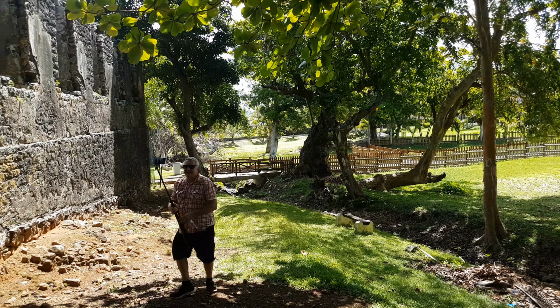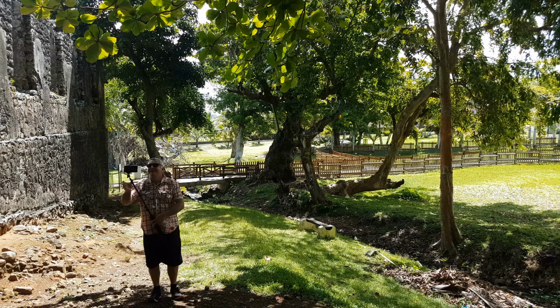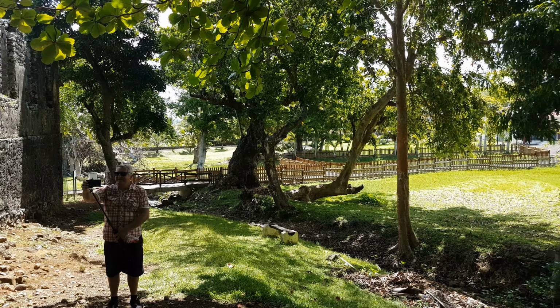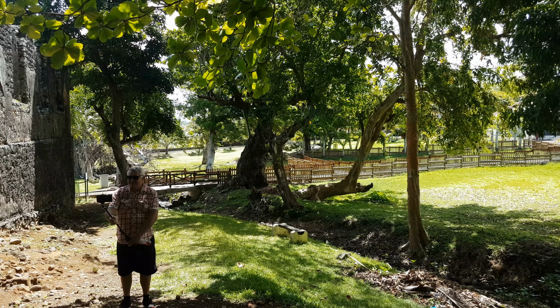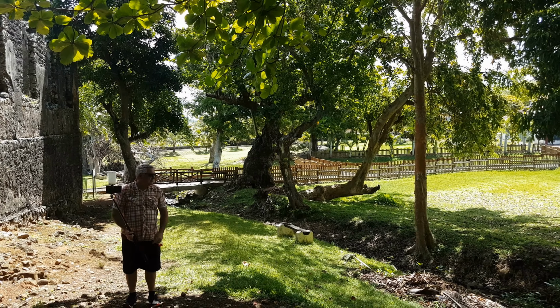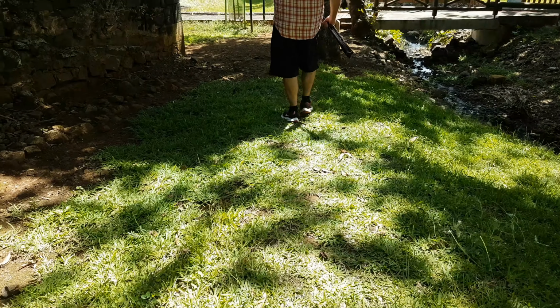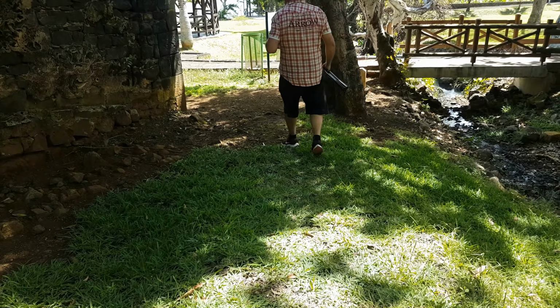Yeah, although there's this impressive fort over there, but the actual area around it is quite beautiful with its big old trees and lush green grass. It's nice. I wonder if you could come picnic here. There are benches. Can't see your feet at all because my screen is so bright.